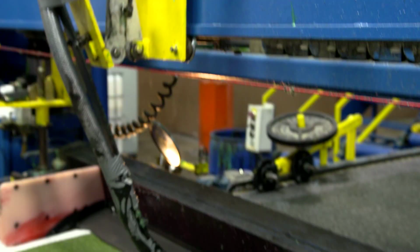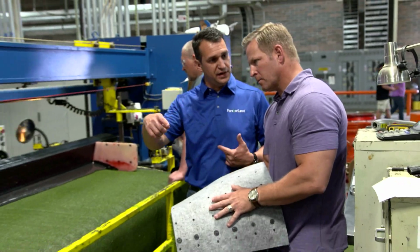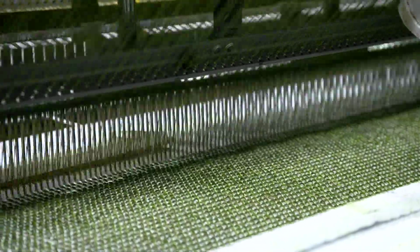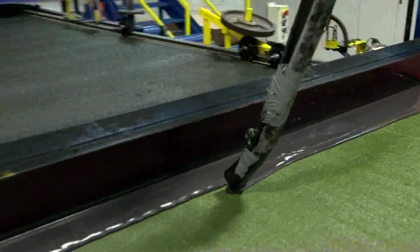Correct. Yeah, this is the urethane layer. So this does a couple things. This seals these fibers in. So when we went through the tufter, we had all those loops that were tufted into just the fabric. The yarn was just in there, it was all loose and everything. That's right. Okay. So this is a urethane that goes on that seals those fibers in.